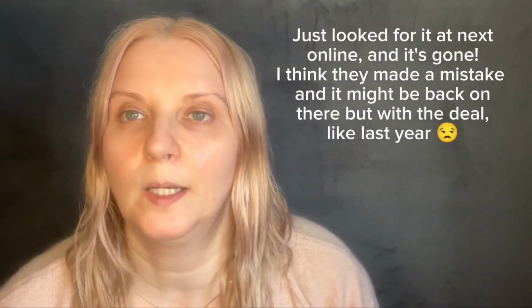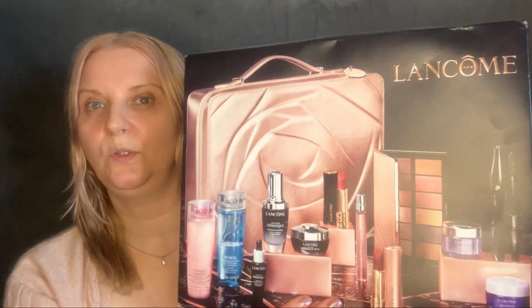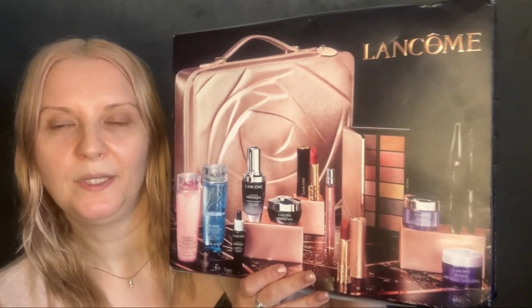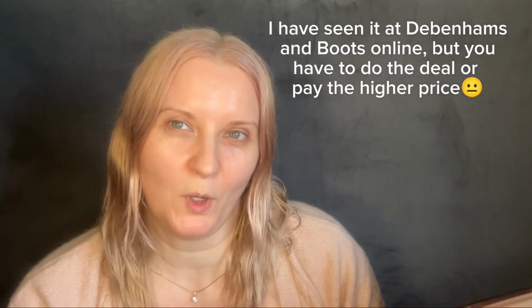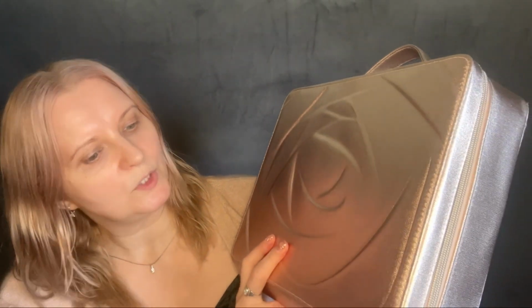I haven't got my makeup on today because I'm going to be putting this on, and we're going to try and do a whole face. I'm going to be putting on the skincare and then the makeup and seeing what we come up with this box. This is pretty much the same as what I had last year, but I think the case is slightly different. It was more of a yellow gold last year, and this is like a rose gold.